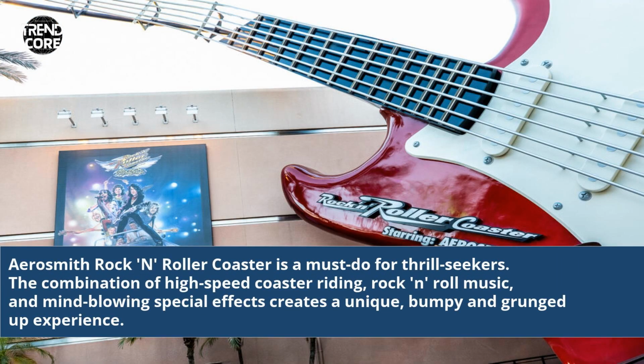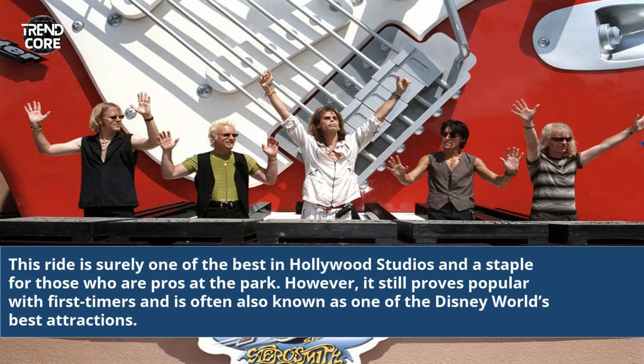Aerosmith Rock and Roller Coaster is a must-do for thrill seekers. The combination of high-speed coaster riding, rock and roll music, and mind-blowing special effects creates a unique, bumpy, and grunged-up experience. This ride is surely one of the best in Hollywood Studios and a staple for those who are pros at the park. However, it still proves popular with first-timers and is often also known as one of Disney World's best attractions.